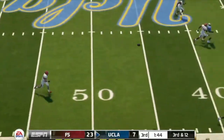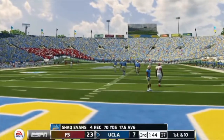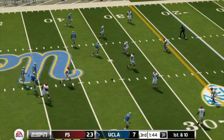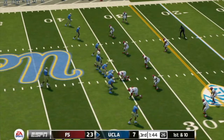Throws it deep. Big catch there as they knock him out of bounds. The receiver found a hole in the zone and turned it into a 1st down. No matter what type of defensive coverage you have, there are always going to be holes. The best thing you can do is make those holes small so the quarterback can't get the ball in there.